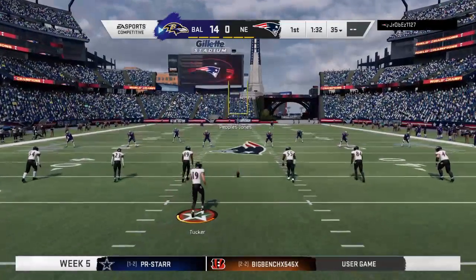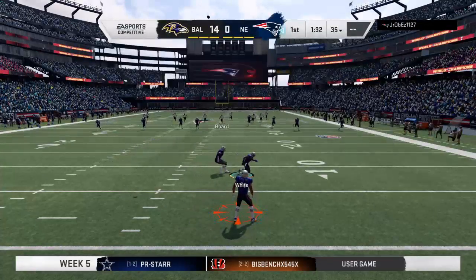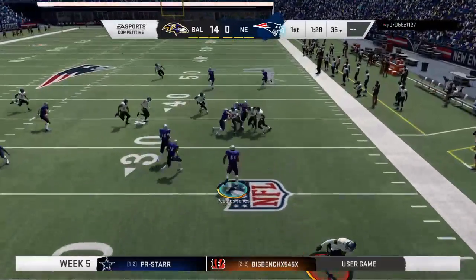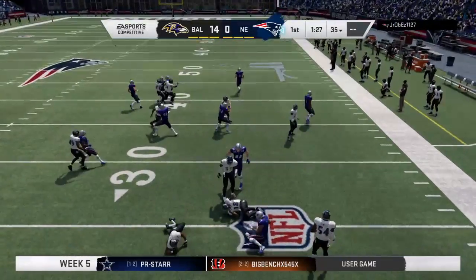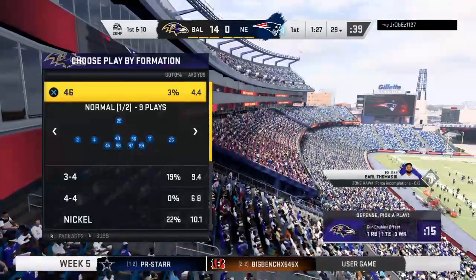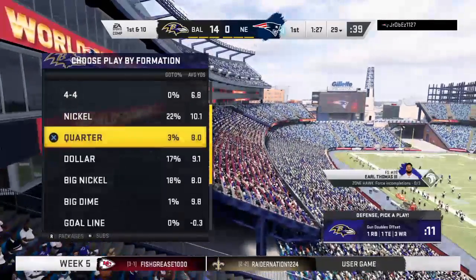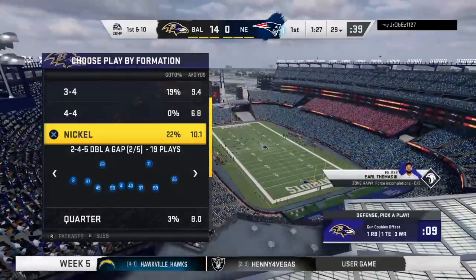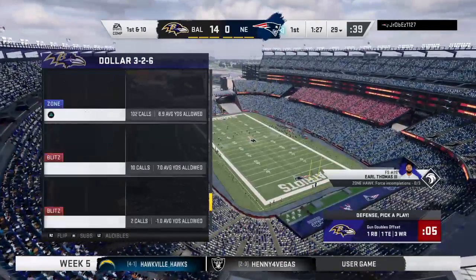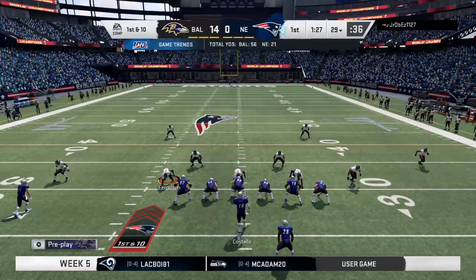Tucker now to kick it away following the touchdown. This one fielded at the 5. And a good return as he'll be stopped just shy of the 30-yard line, at their own 29-yard line. New England with a first down as they begin the drive.